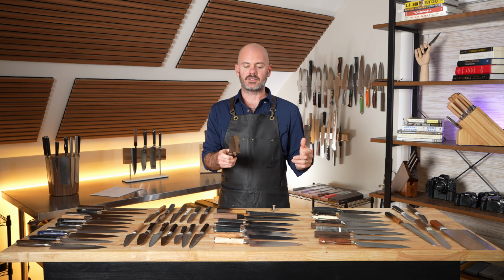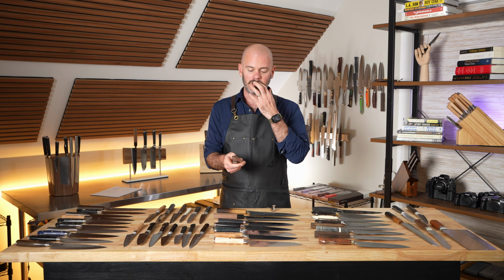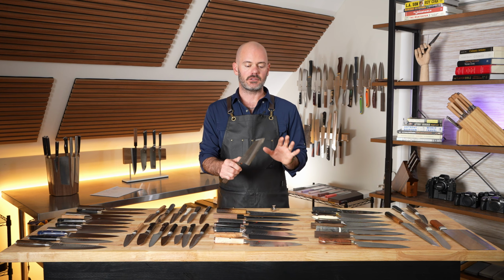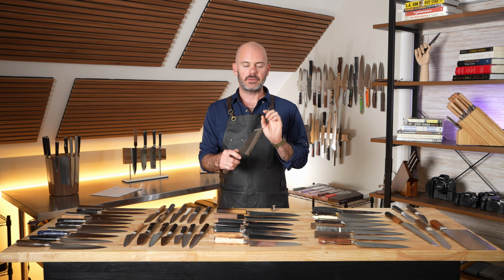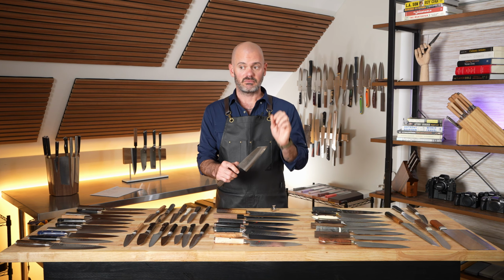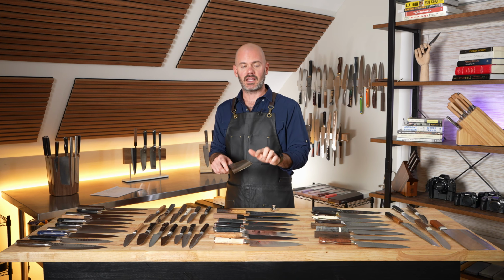This Yoshikane is in that $250, $300 mark, very similar to the other ones that I showed you here. It's just a cool style knife that, like I said, is becoming more popular. But it's not just the look, it's how you can use this tip. This is for people who have pretty decent to really good knife skills where they can use the tip of this knife in their favor.